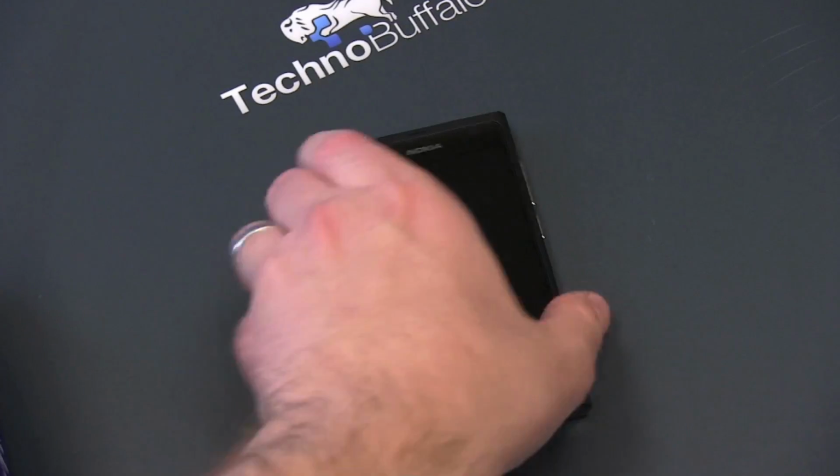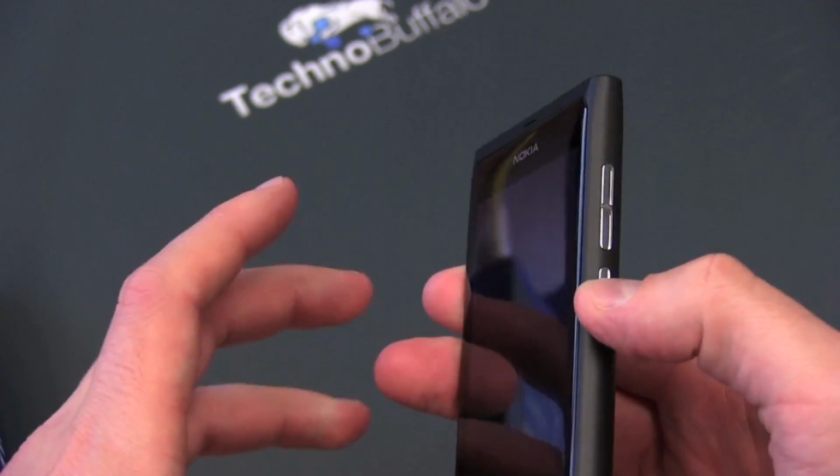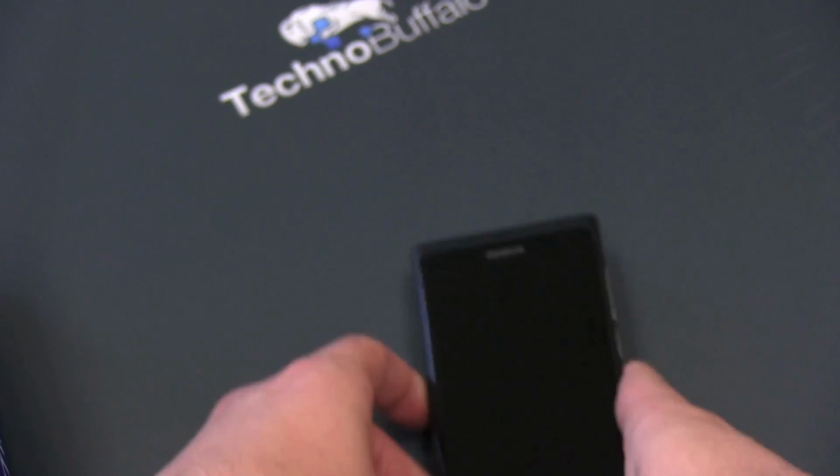All right, so I'm gonna go ahead and try and power this on. Let's see if it's got enough juice to do so. I'll use that button right there. Ah, it's vibrating. That's a good sign.